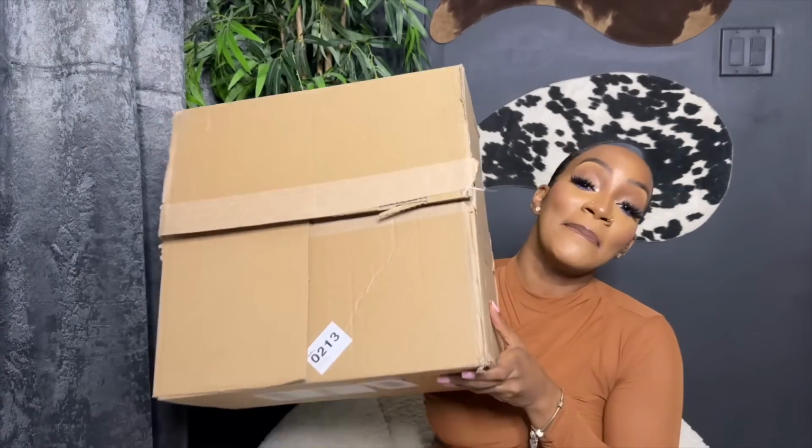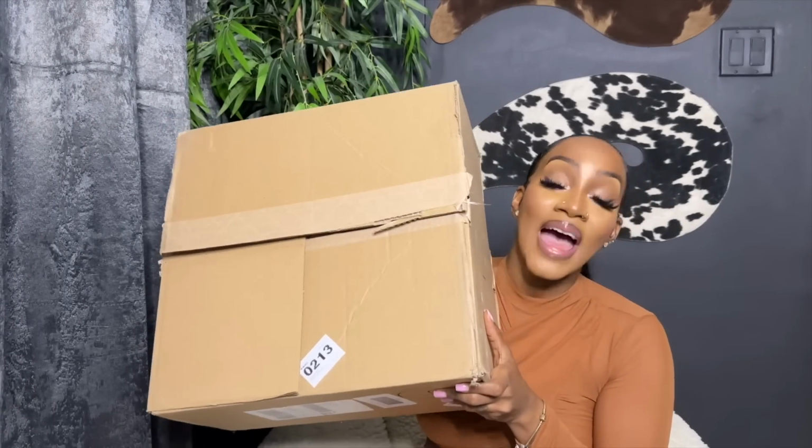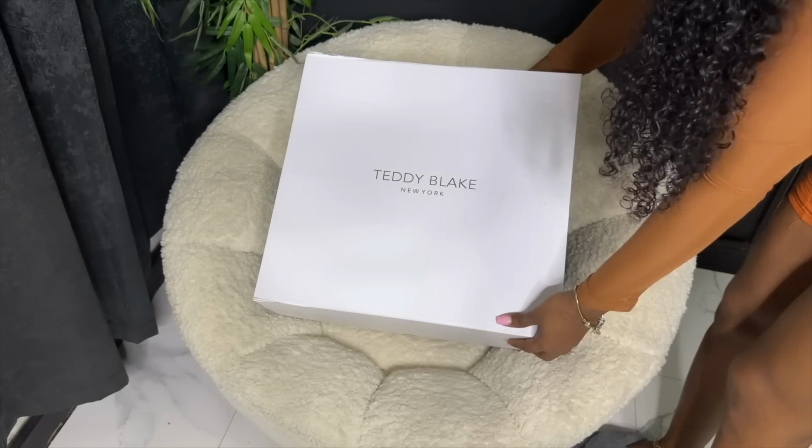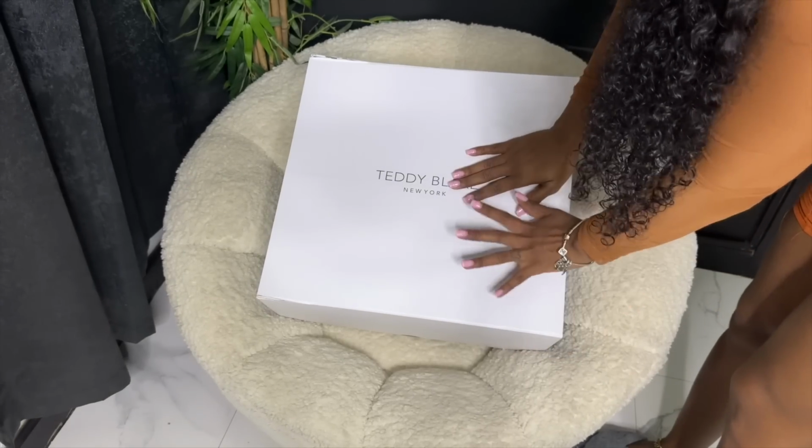Before we get into the video, we are gonna be unboxing this massive, massive box that I received from Teddy Blake Handbags. Now, Teddy Blake Handbags is an Italian luxury handbag company, and they sent us this massive box. Now, let's get into the unboxing. Guys, this box is so big. Cannot wait to open it.